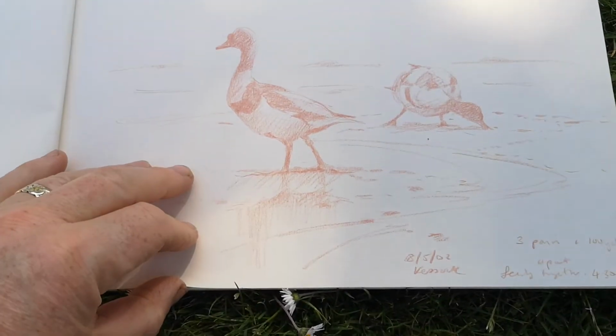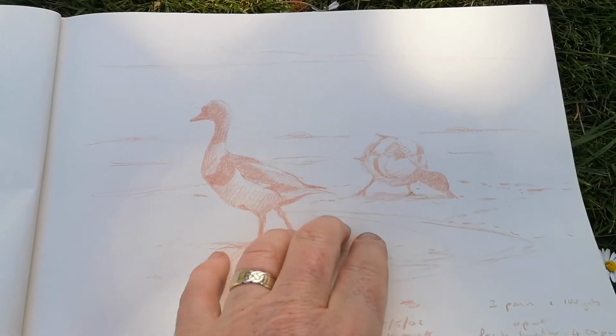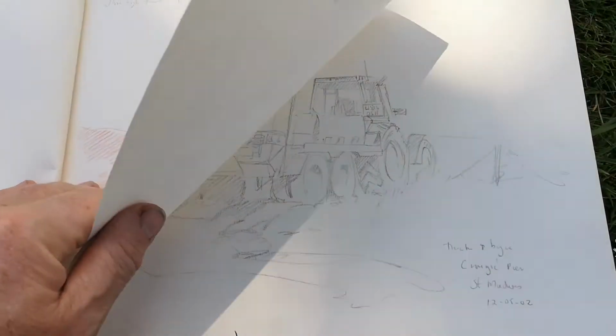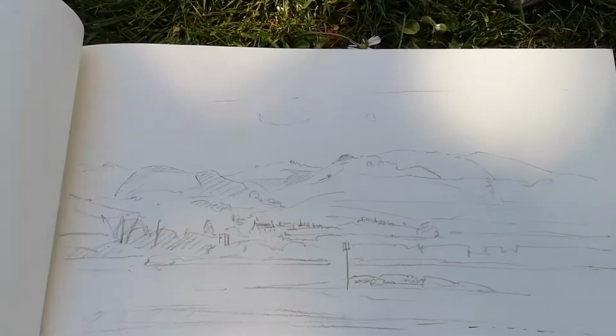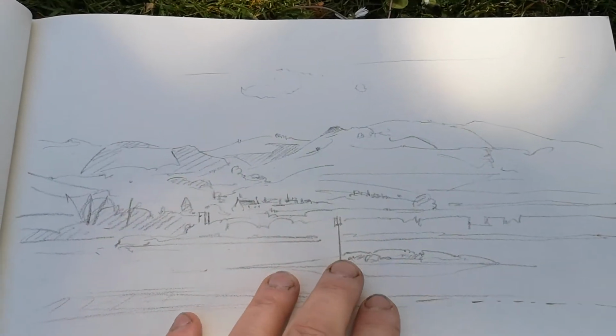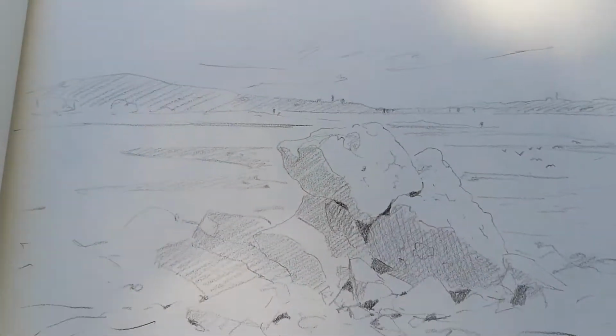I think this was the same trip at Keswick, these shelduck guddling around in the mud. And yes, this was just up the road a little bit. Quick sketch of a tractor. Yeah, this is very much a visual diary, and drawing as an exercise. Pencil, it's all on cartridge paper.